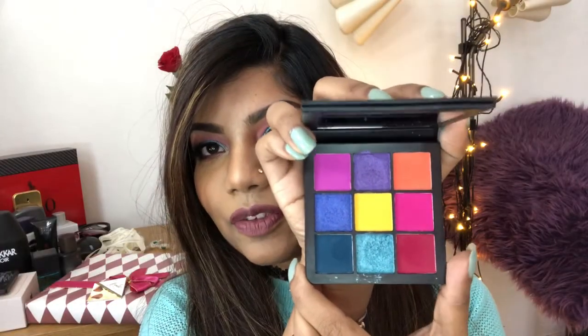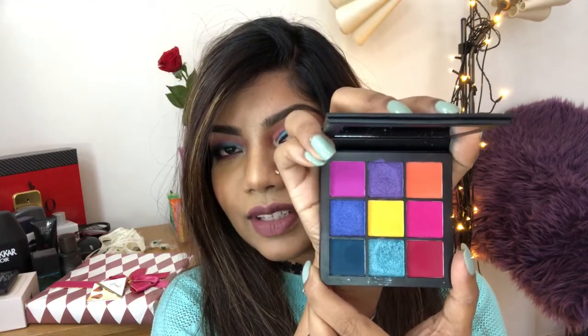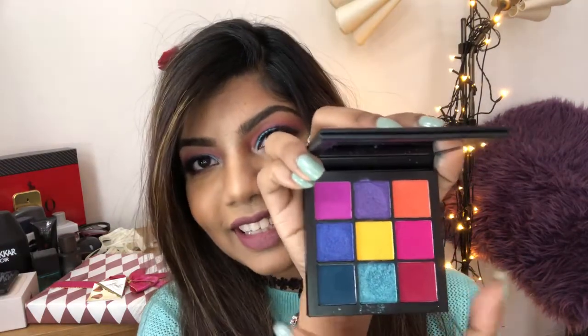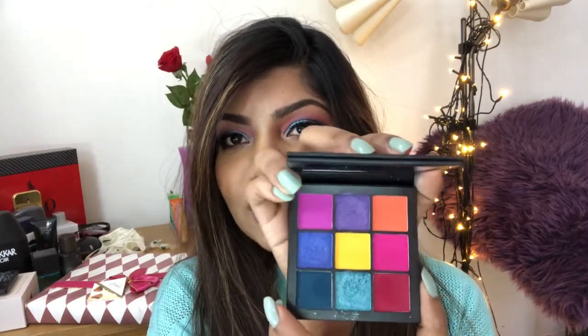This is very vibrant and so gorgeous. Now you can tell it's really electric, it gives you a shock when you open the palette, and I was really shocked to see the color range because they're so beautiful. Personally, when I got this in my hands, it felt amazing because these eyeshadows are so vibrant that I didn't expect this vibrance.